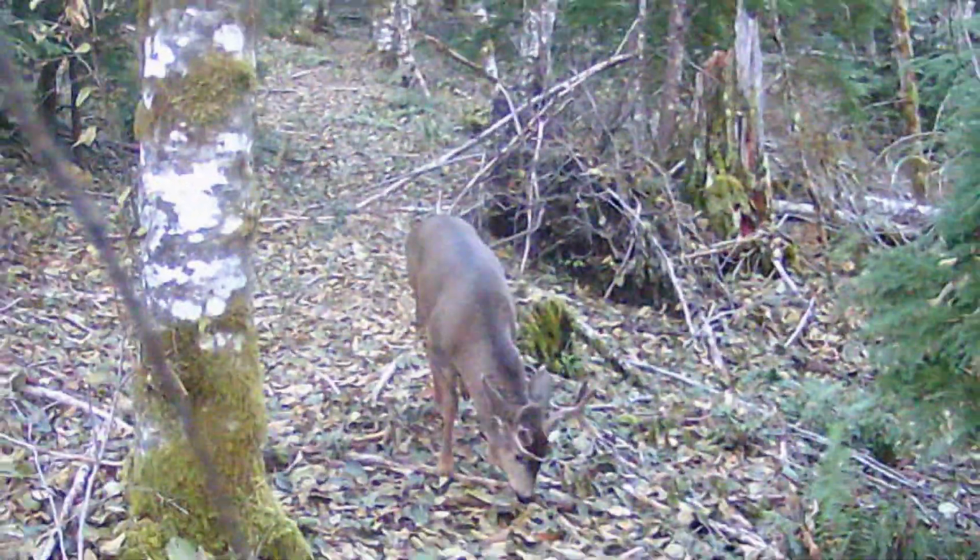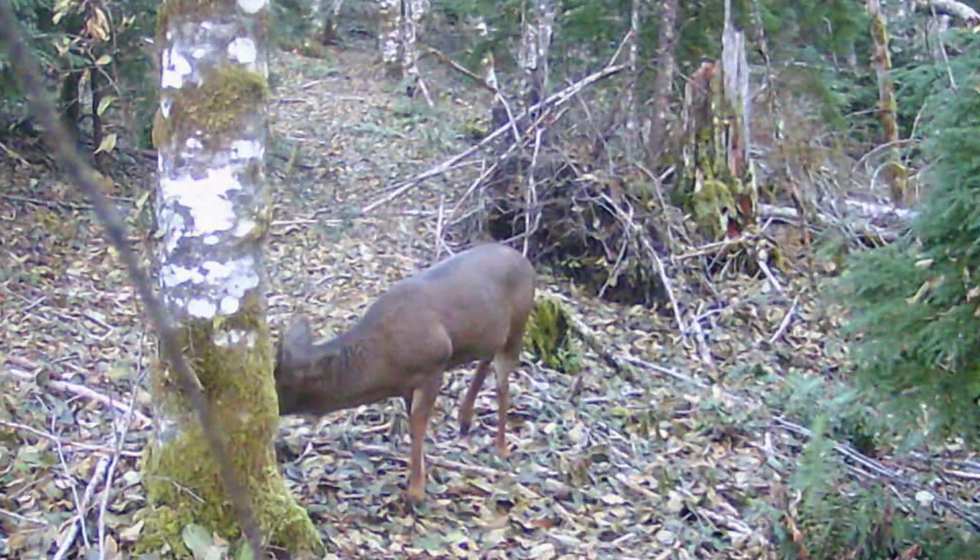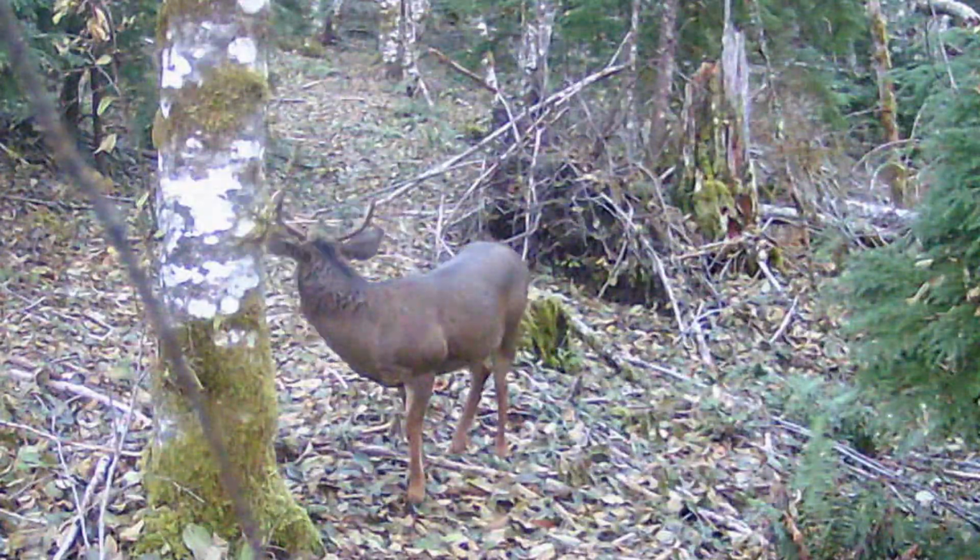Here's another trail camera of the same area, different vantage point, and it's daytime. You can see he's coming through there doing exactly the same thing.